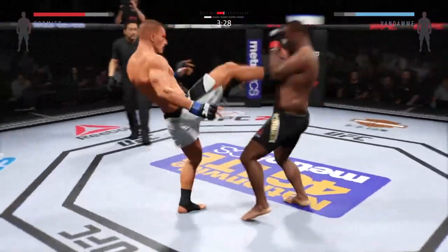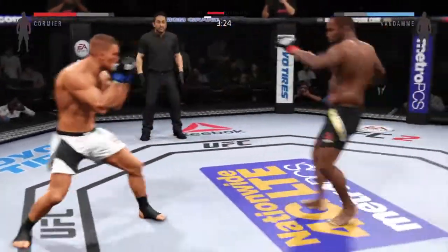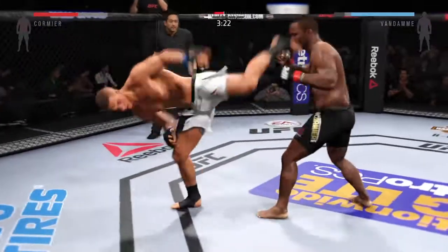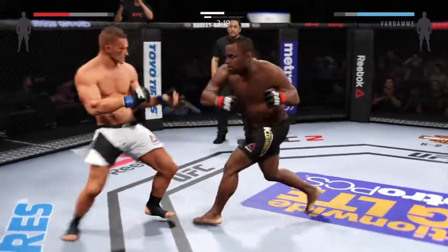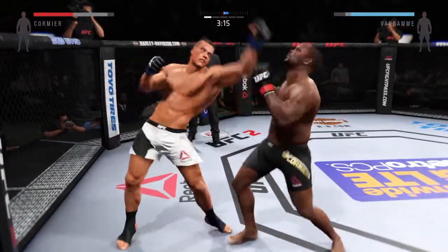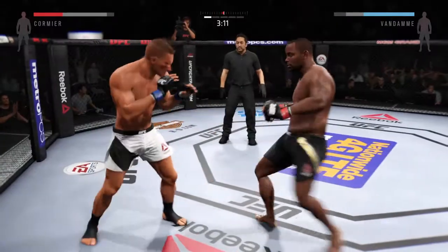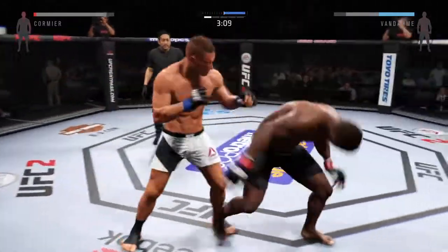Big power jab. Hard straight punch. Big combination. Man, he just missed. How good was that? Wow, huge uppercut. Damaging left hand.